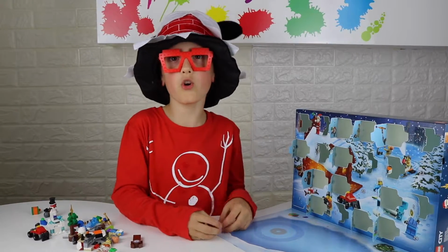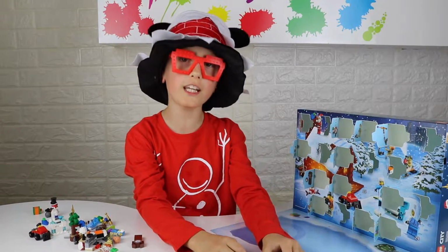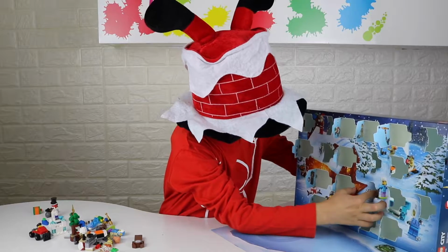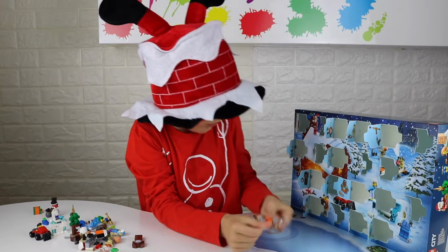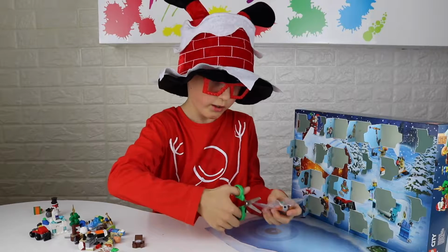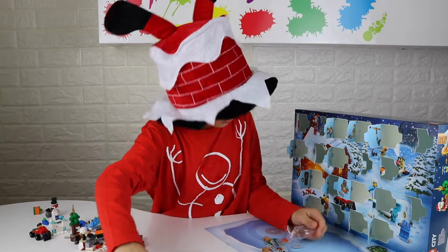Now let's open door number 22 from the Lego City Advent Calendar. Woohoo, let's open it. Oh, I wonder what's inside. It might be a wolf. Oh, the fireplace. Oh, this one looks very cool. That's where Santa comes in. See the fireplace. Oh, let's put this over here.